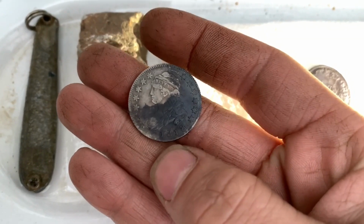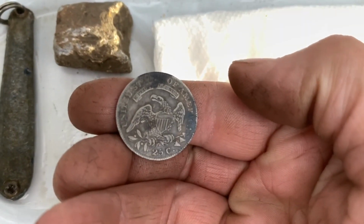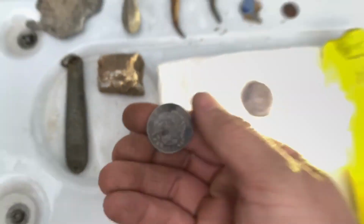Basically makes that corrosion start. So yep, beautiful coin though, and I'm gonna get this thing in a wrap, in a holder, and that's it.